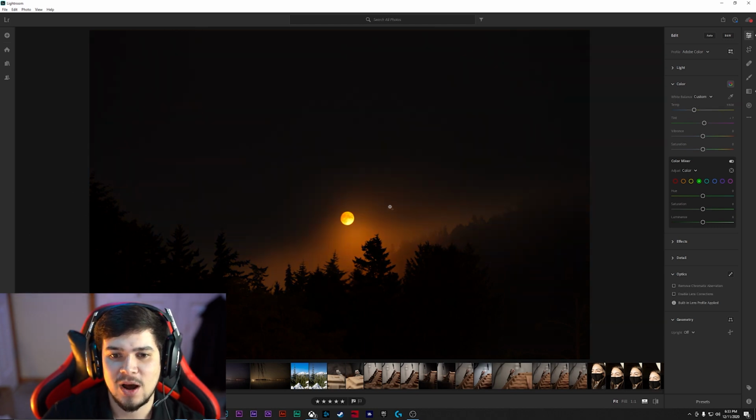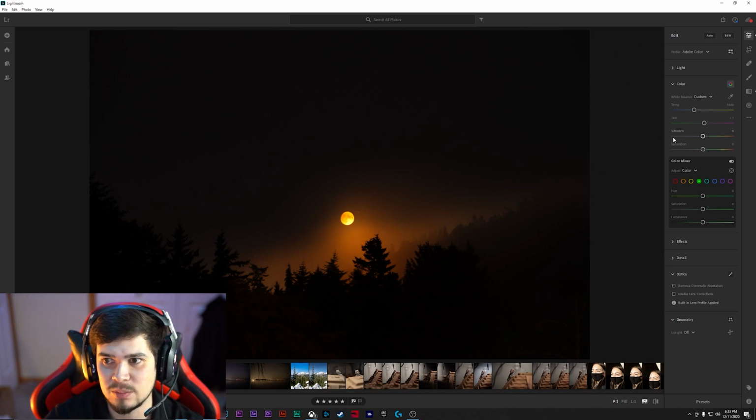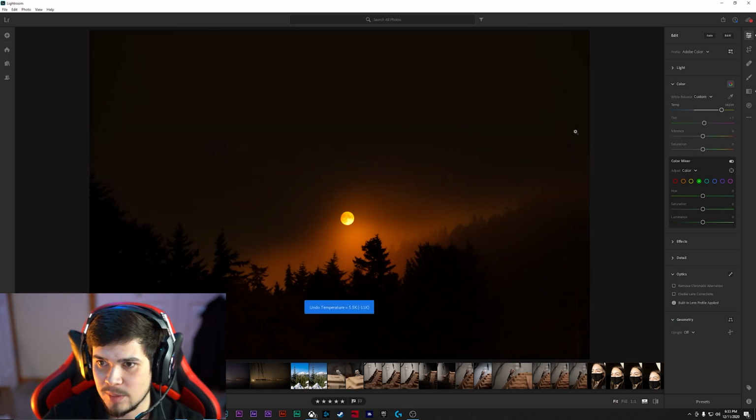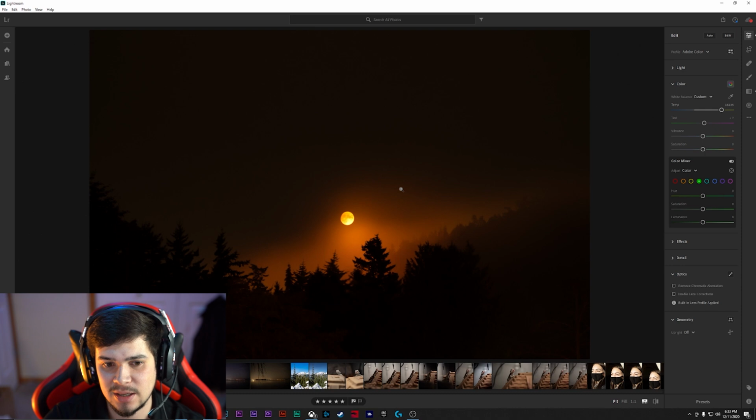So if you look at this one, obviously it changed a whole lot. It really has a whole different mood when you change the temperature, and because I took this one around Halloween, I wanted to give it more of an orangish, Halloweenish nighttime feel. People will often say that colors represent emotions, and also temperature.